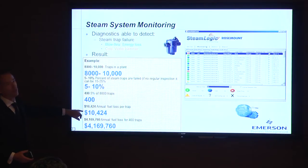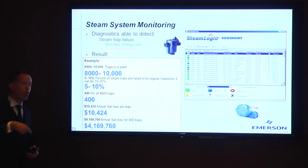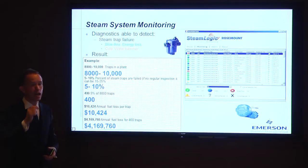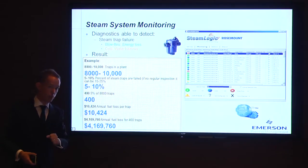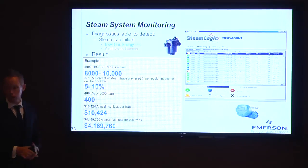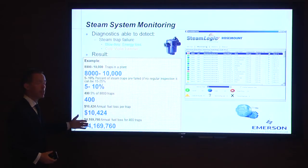On average, those will waste about $10,000 worth of energy every year. And because you only inspect the health of these once a year, you might end up wasting $4 million worth of steam on failed steam traps alone in a refinery. This device can detect those kinds of problems within 1 minute and report it to you. So now you can replace it instantly and, theoretically, save this much money in a refinery.